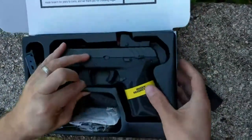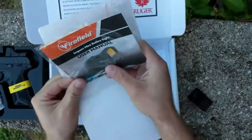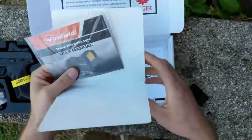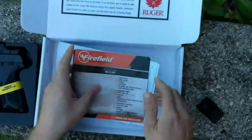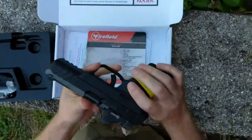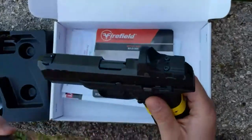Once we pull this insert out, here's where all the goodies that come with the optic. Got a 3-year warranty on the Firefield optic, the user manual. It has the tools for both mounting the optic if you want to take it off, and also the adjustment screwdriver for the windage and elevation, and then all of the factory information for your pistol. So this is the format that those will come in. And again, guys, remember, this is an option if you are excited to try out an optic on a pistol and you want to do it for a price point. So these at this price are cheaper than some guys are paying for just an optic. You're getting the gun and the optic.